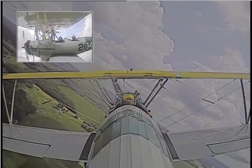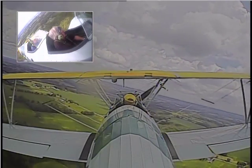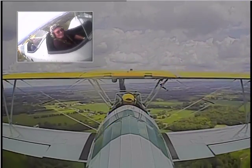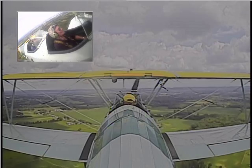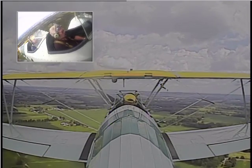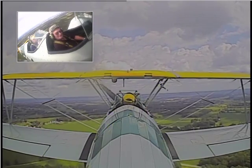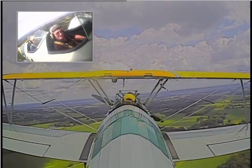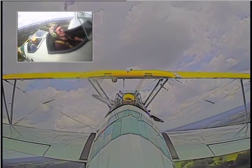Beautiful. The Stearman flies really, really nice. All right, now the next maneuver is the Lazy 8. Are you familiar with the Lazy 8? Okay, I'll tell you what, I'll show you how I do them, okay? So we'll do the first one together. Just stay with me, we'll go up a little higher.